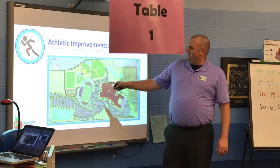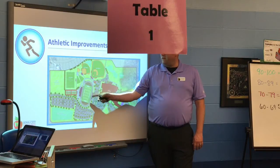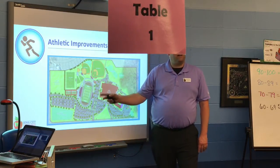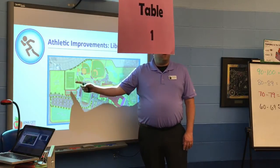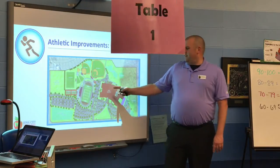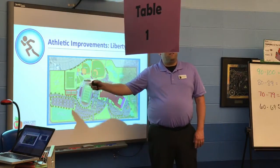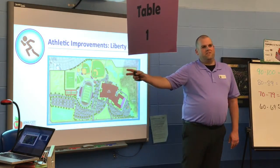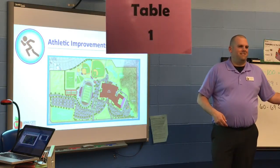But in roughly 1996, a few years after I was out, they finally got their football field and track at West High after being open since '68. In 2012, they got their soccer field, and somewhere in between there, they got their auditorium as well. So 2012, we were able to finish a school with all the facilities it needs to be a comprehensive high school that opened in 1968.